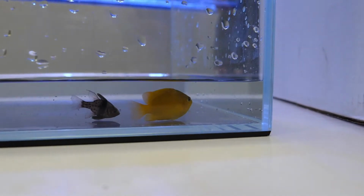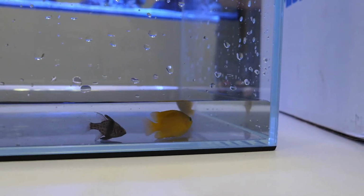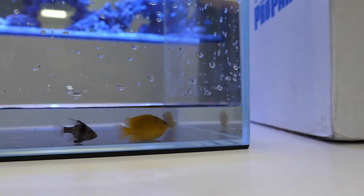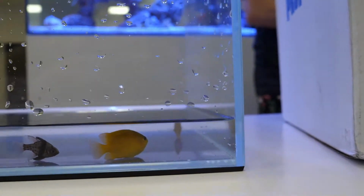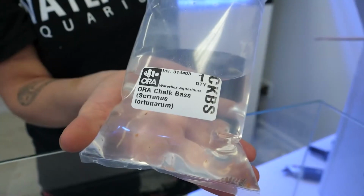If you guys didn't watch the video on the fish, they said that these are one of the more challenging ones for them, right? Yeah, damsels have been very challenging for breeding. But of course, we're only going to pick the ones that are going to be a more peaceful variety. Sure. They're little fat things too.